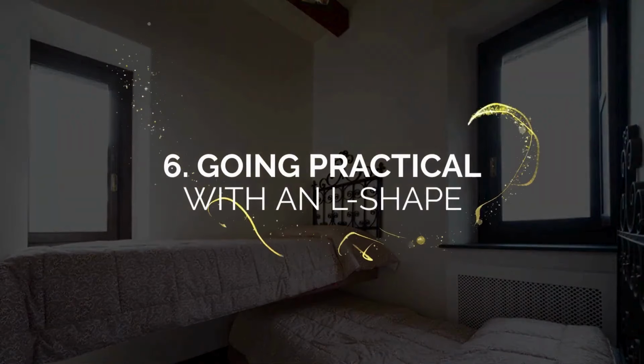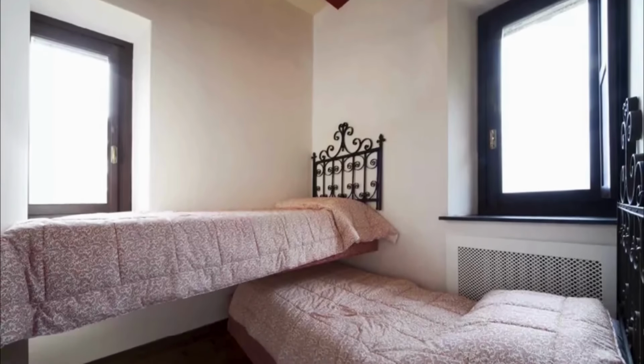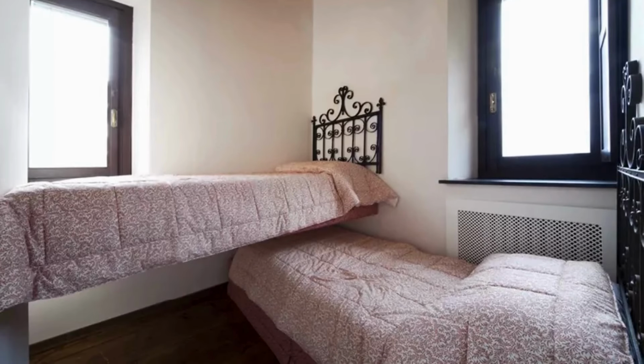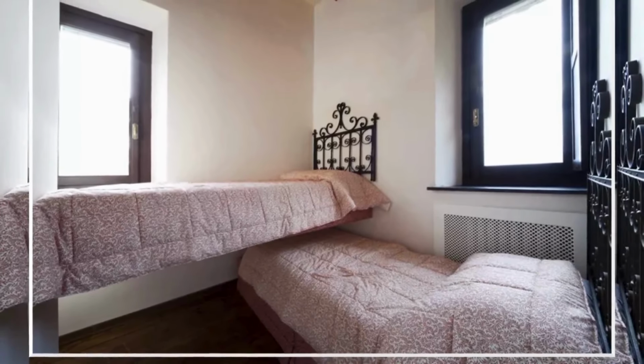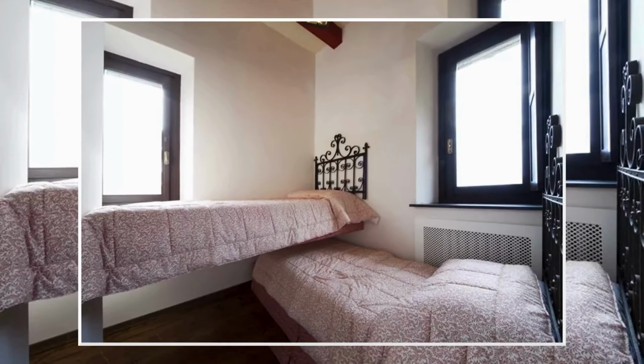Number 6. Going practical with an L shape. L-shaped bed configurations make the most efficient use of the room's central area. If you have 2 young children sharing a bedroom, this is a fantastic arrangement because they can use the extra space for play. It is also possible to store one bed tucked slightly under the other, as in this image.